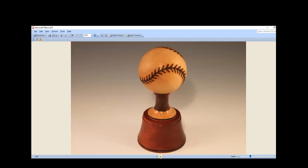Turned a baseball. Somebody won an award, and they wanted an award with a baseball on it. I have to tell you, I had somebody else draw the seams. I still can't draw the seams on a baseball. I don't know what the secret to that is. Thank God I can't do that.